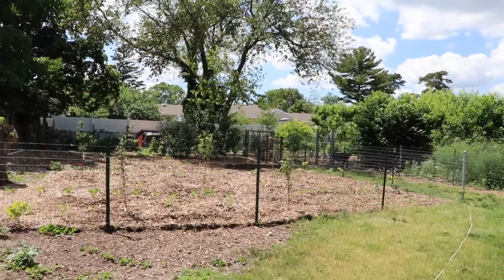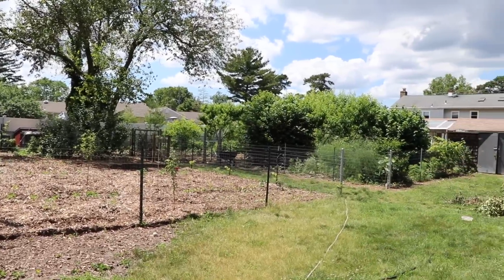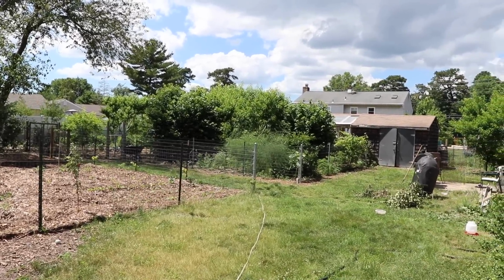To start things off, I want to give a little different visual perspective. To the left there, that's a new food forest. And straight ahead now, that's a 7-year-old food forest. As you can see, it's massive compared to the new one. Let me jump forward a little bit and show you a bit closer.